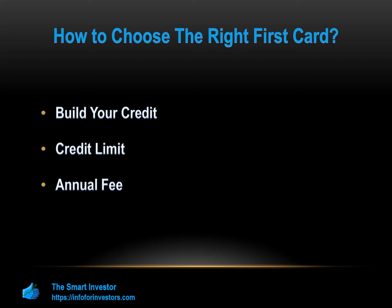APR. This is the rate that lenders charge you if you have an outstanding balance. For instance, if you don't pay the balance off in full, you will owe interest on that balance. It's a good thing if you get a card with a low APR. Even if you don't carry a balance, it's still wise to have a low APR.